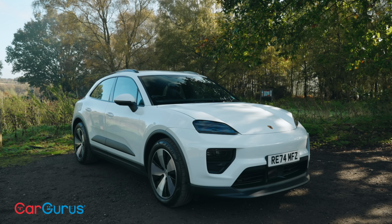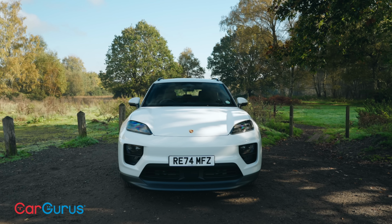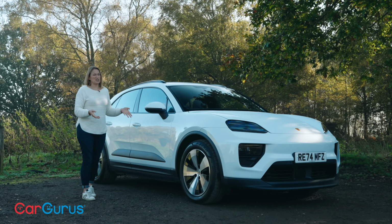Porsche has blazed a trail when it comes to performance EVs, launching the Taycan all the way back in 2019 and dominating the premium electric sports car scene ever since. Now it's bringing its electric know-how to a more mainstream model with this, the new electric Porsche Macan. When I say mainstream, well, it's a Porsche, isn't it?